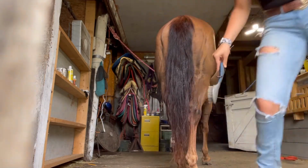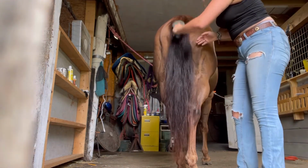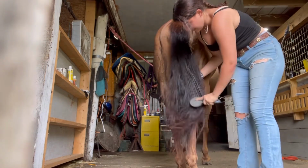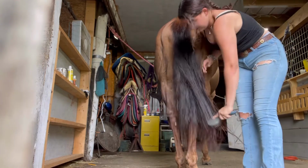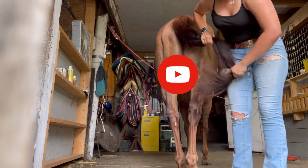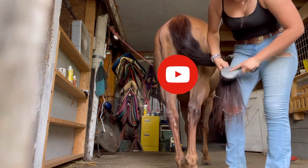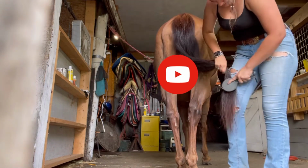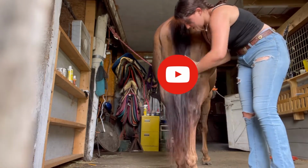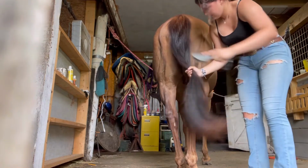And then that's it. Now again, mane and tail brush. And you'll see how it just breaks up the tangles in there. So just like this. And it should break up all those tangles. There we go. And there we go. Perfect.